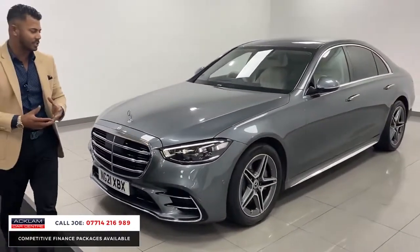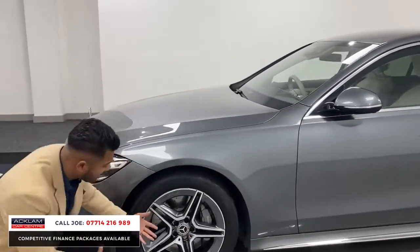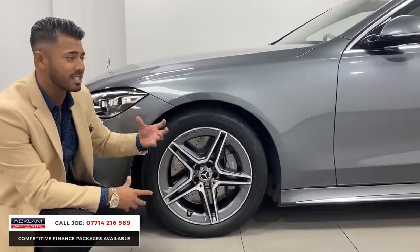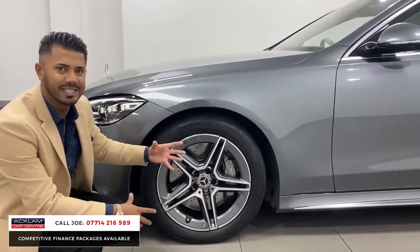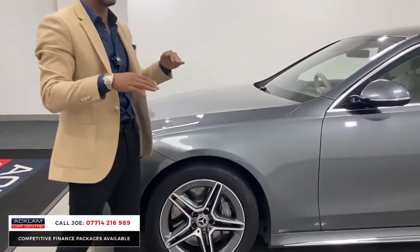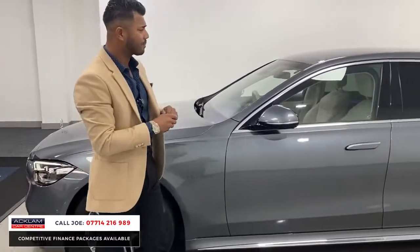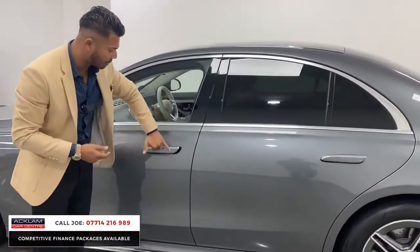Front and rear parking sensors, and then you have the beautiful AMG five-spoke alloy wheels, which again suit the car very well, because you want this car to be a comfortable ride. You don't want rubber band tyres. You don't want 26-inch alloy wheels. And you've got air suspension as well, or what you call dynamic ride, so it gives you the most comfortable ride. Sun protection glass.